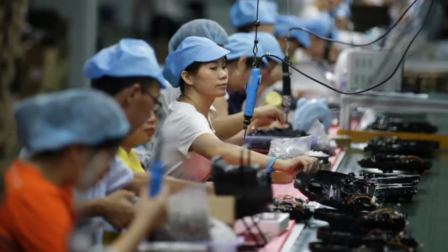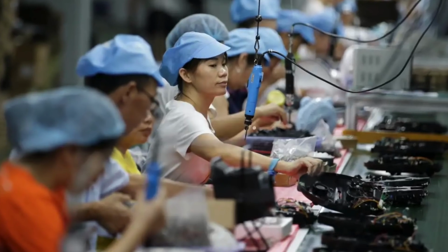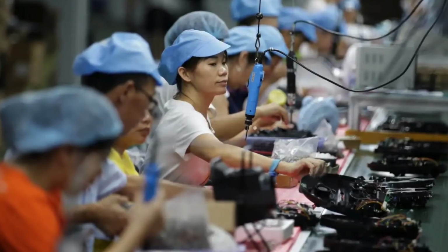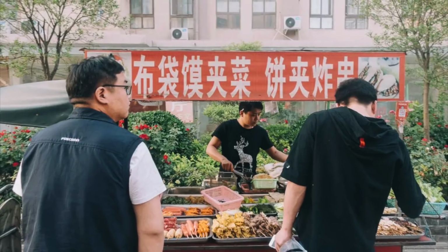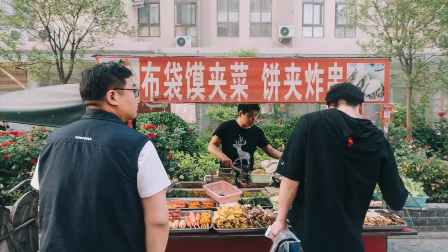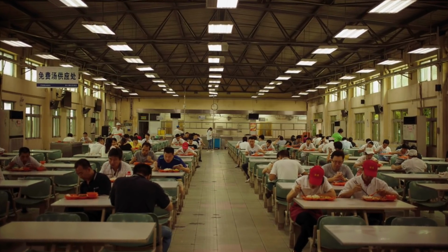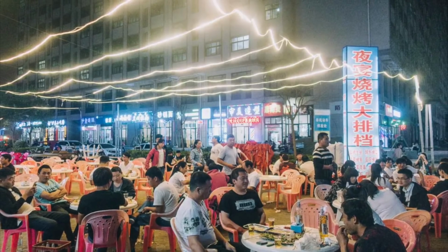And workdays inside the factory can become long if overtime is being offered. The job's standard hours are from 8 a.m. to 5 p.m., 6 days a week, with an hour lunch break. Workers typically wake up at 7 a.m. and grab breakfast from a street vendor on their way to the factory. Then, for lunch, they visit the Foxconn cafeteria. Finally, for dinner, they meet up with friends at a local restaurant.